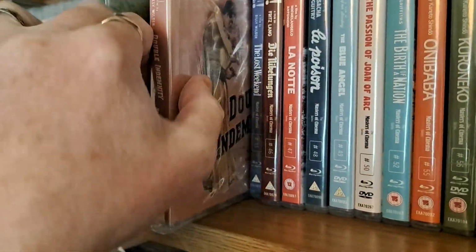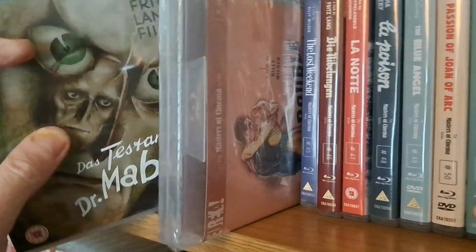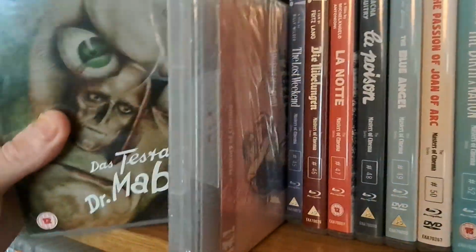Problem with buying them from CeX, you always get the sticker residue, makes them stick together. That's great tea. Great. Testament to Dr. Mabuse, Fritz Lang.